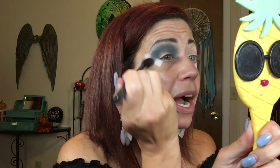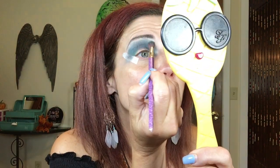I usually hate their shadow, and this one, you know why I hate it? Because I find it hard to work with. I've got to put in so much effort with Wet n Wild eyeshadow for it to work. I ain't got time for that. I got kids, I got stuff to do. I don't want to be doing an eye look for hours when there's other eyeshadow out there that I don't have to. So that's my whole reasoning with the Wet n Wild eyeshadow.